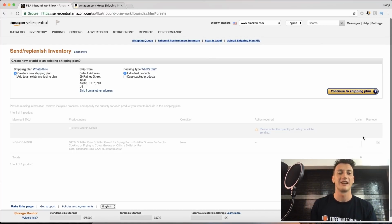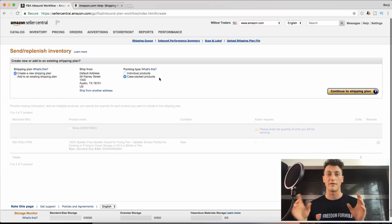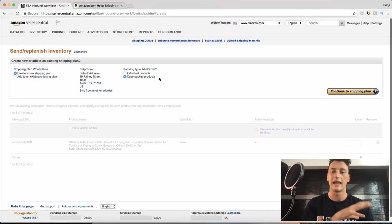whoever it may be that is sending it. So the first thing you're going to see is you want to create a new shipping plan. If you're sending one item per box, so if it's a big item and that individual item is the item that you're sending in with the sticker on top, that's an individual product. Most of the time it's going to be a case-packed product, which means you have more than one of the items in a bigger box that you're going to send into Amazon. So I'm definitely a case-packed product if I have these splatter screens, if I have 100 in a box, for example.